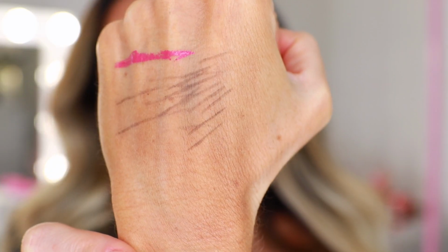Ooh. And then the pencil on the other. This I'm excited to try. I'm sort of always in the market for new brow products. Similar to the way I feel about concealer, it doesn't matter how many I own. If there's a new one and it's great, I want to try it. That's how I feel about brows, because it can be sort of tricky to find good brow products.